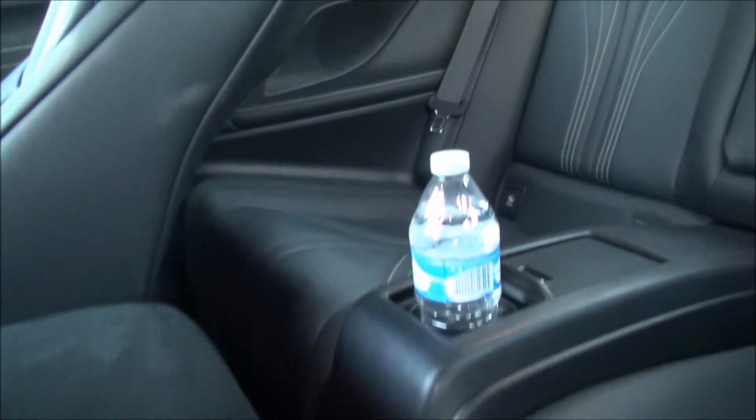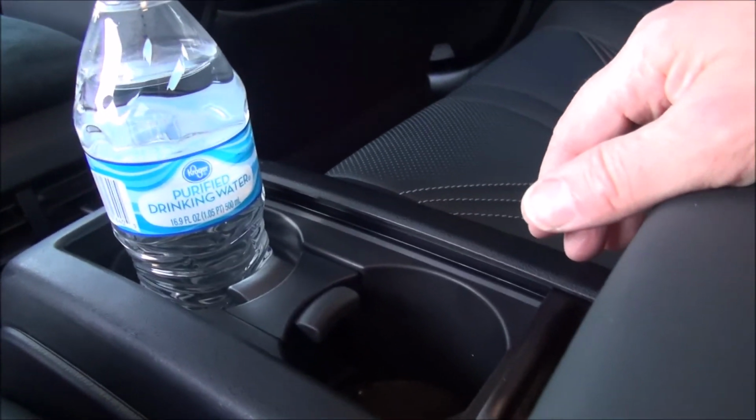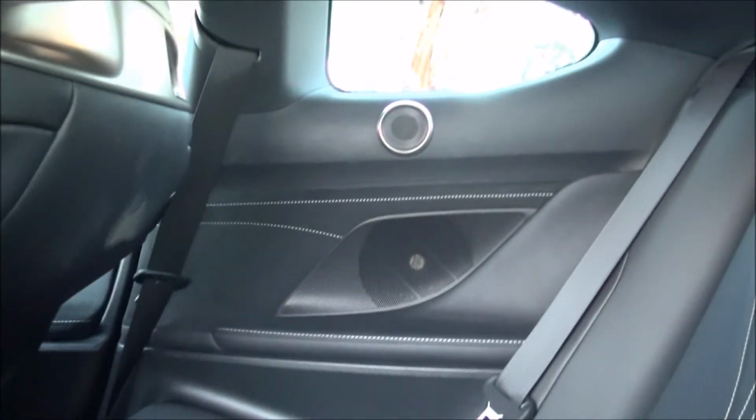So I did have a friend ride in the back seat. She said, although it's a little difficult to get in, it's quite comfortable back here. You've got an armrest that you can put down. You've got a little center console here. You've got your own vents there. And even your own speakers. There's a speaker there. There's a speaker there.